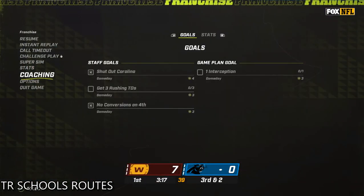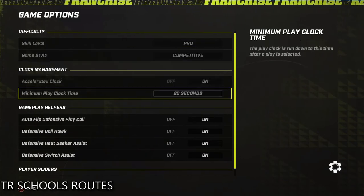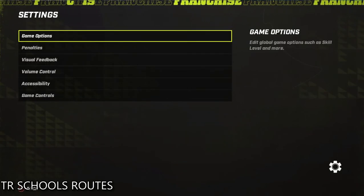Okay, what is wrong? Let's go to options, because why do I feel like the game options are not good at all? No, it's under pro.